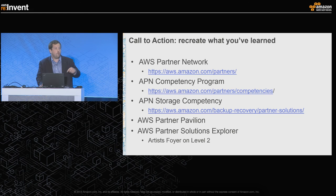So if you have moved workloads to AWS and you're not seeing the gains that these customers have shared with you, then use this re:Invent as an opportunity to make that happen for you. Visit the AWS Partner Solutions Explorer to help identify solutions that are best fit for you and your workloads. And also check out the APN competency program. There's competencies for almost every vertical. And I think in the storage competency, there's four use cases. So there's primary, backup, archive and disaster recovery, and file transfer.